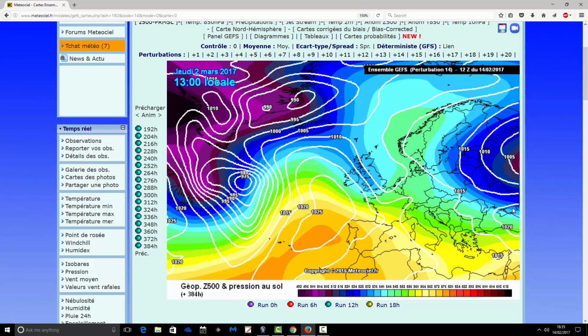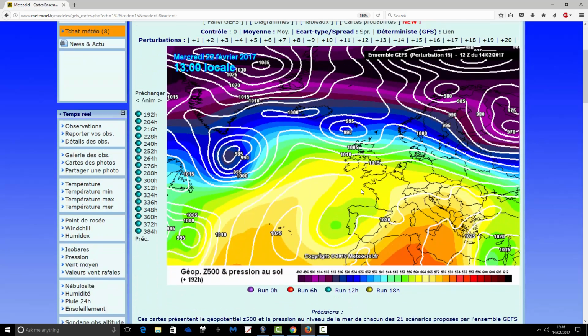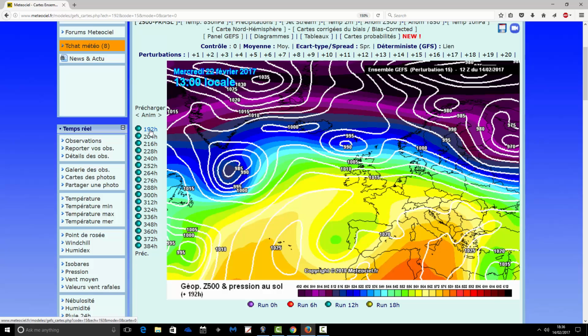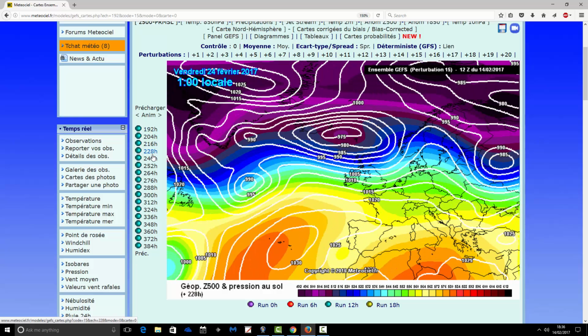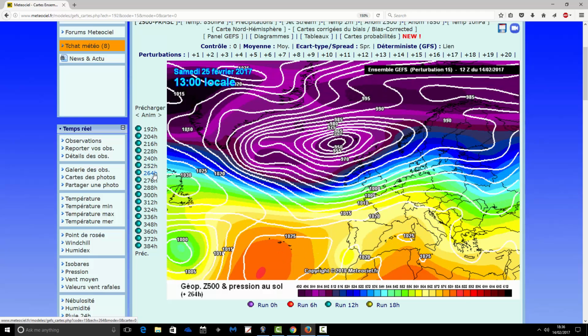2nd of March, pressure is trying to rise once more over Scandinavia. There's certainly enough hints here in these ensemble members that as we get through to the start of March, something colder could be looming, I think. Even if there's nothing all that definitive showing up just yet.